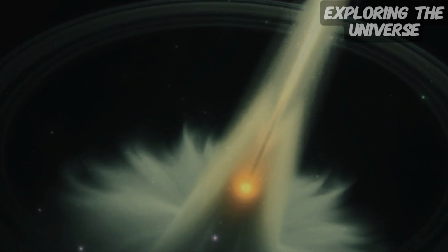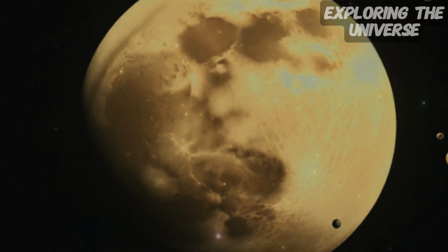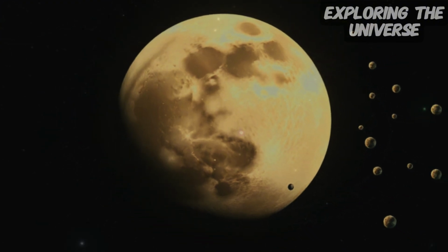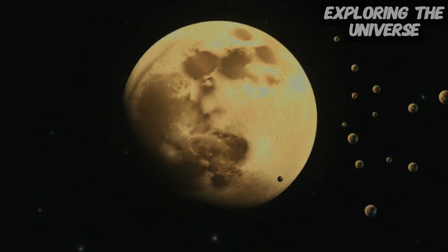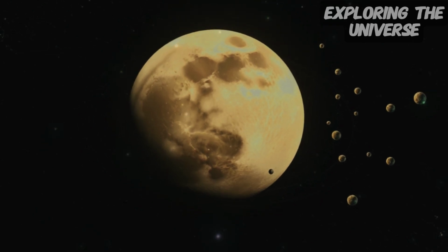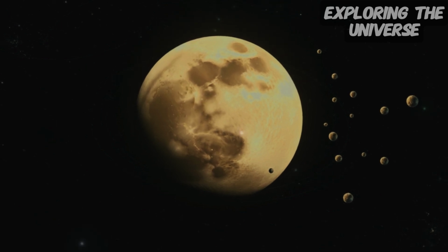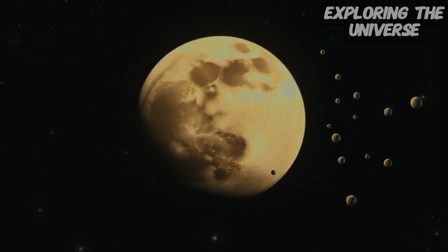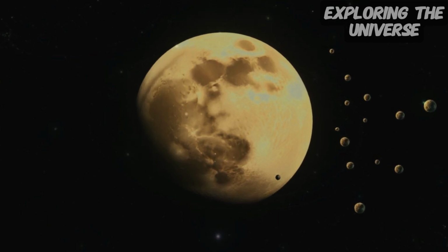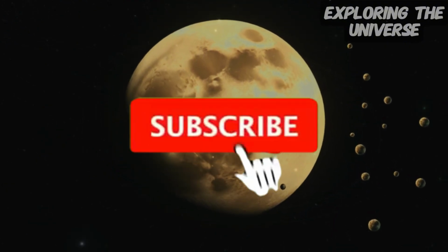Unlike the main rings, which are dense and well-defined, the E-ring is diffuse, extending from about 3 to 8 Saturn radii from the planet. What makes this ring particularly special is that it's made primarily of microscopic particles of water ice. And here's where the connection to Enceladus becomes fascinating. Through careful observations and data analysis from the Cassini mission, scientists discovered that these ice particles originate from Enceladus's geysers.